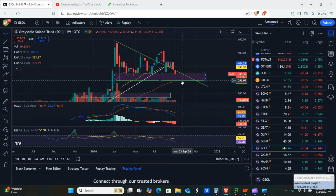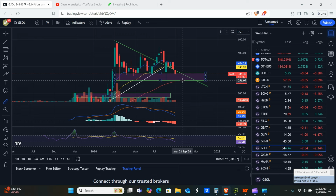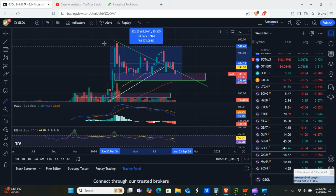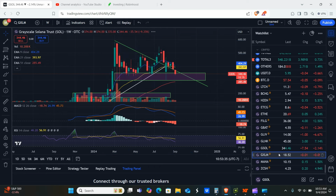So GSOL here. Target filled. Oh, my trade worked out. Nice. So made some money. So 300 to roughly about 350, and then 580 all the way up there at the highs. So assuming this thing does hit the bottom of support here, we'd be looking at roughly about 95% move to the upside.